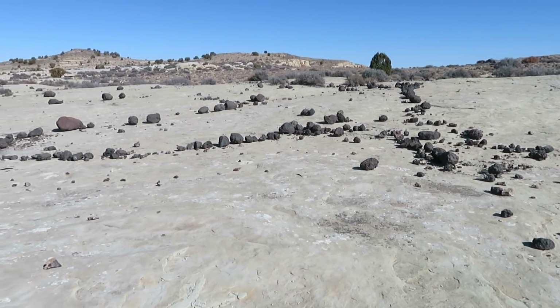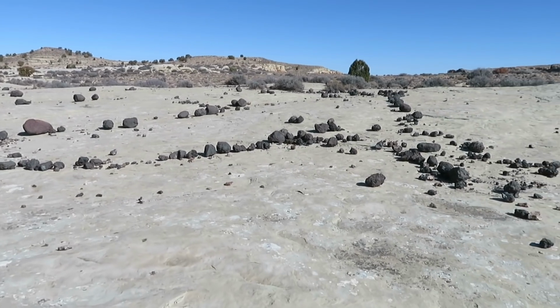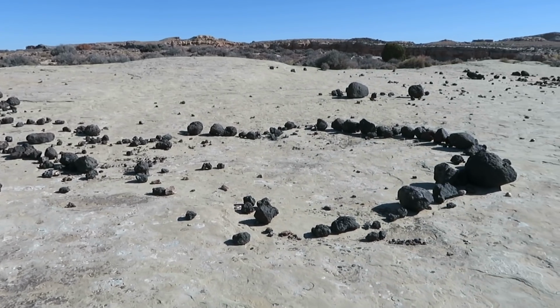Just these dark rocks laid out on the very light colored sandstone. And you can see this from Google Earth if you know where to look.